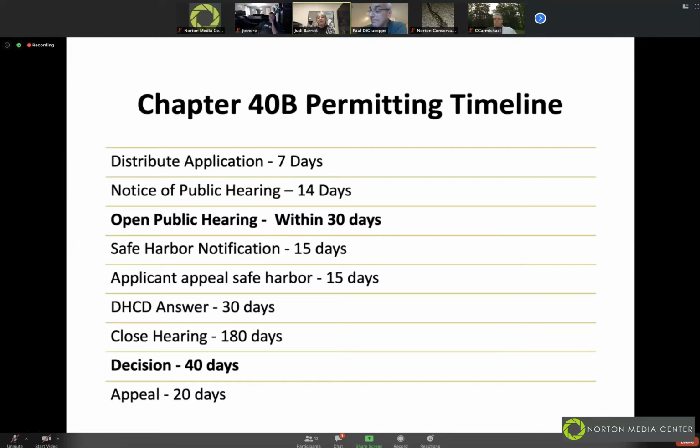And then as soon as day 31 arrived, the applicants went to the Housing Appeals Committee and requested what's called constructive approval because the town had not met the statutory requirements. So that 30-day timeline is critical. And we're going to meet it.